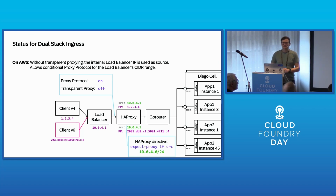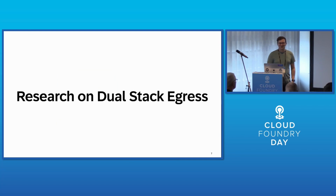And we can do that by turning off transparent proxying, which will then expose the load balancer's internal IP address. And we can just filter out those requests and dynamically expect proxy protocol for those, but not for the others. If you have more questions on that, I'm around. I don't want to go into too much detail because there's also very little time in this slot, unfortunately. And there's a lot more to talk about for egress.